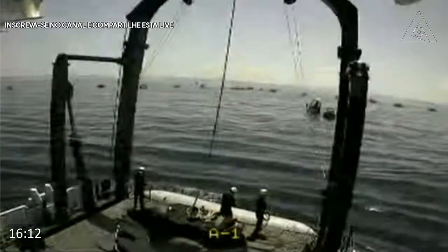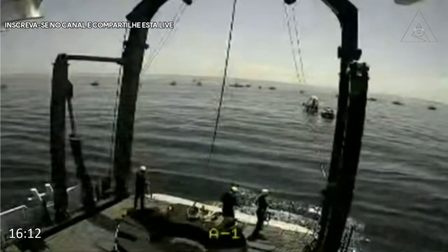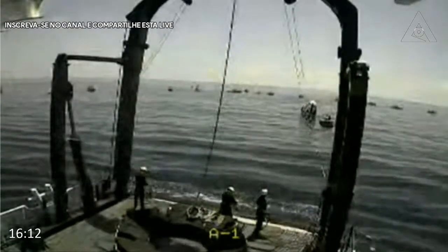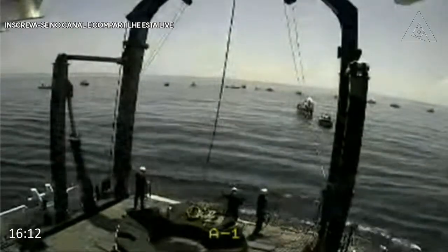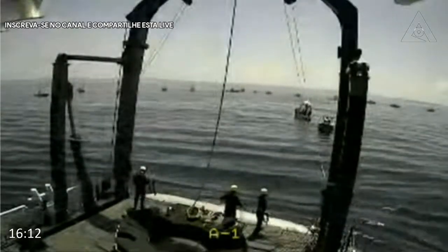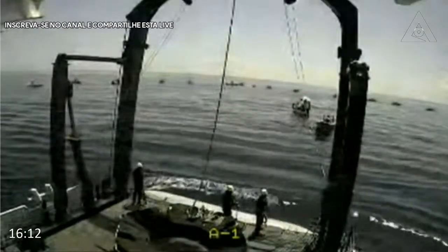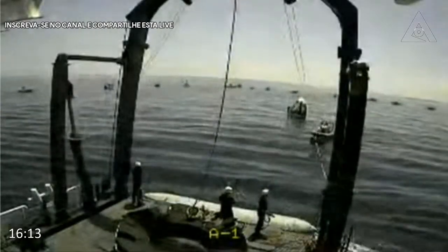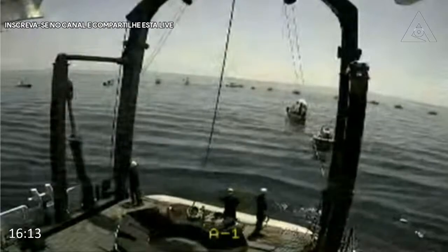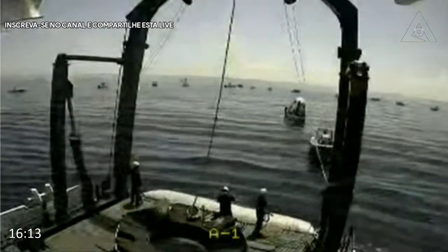There's a live view of Dragon floating in the water there in the background, along with many onlookers. Certainly from a safer distance at this point. This is a live shot coming from Go Navigator, our primary recovery vessel here. So Crew Dragon is also accompanied by the fast boats that are helping to bring it in closer. And there you can see a couple of the recovery team members on the deck. And also just behind them, we get our first good view of the nest.